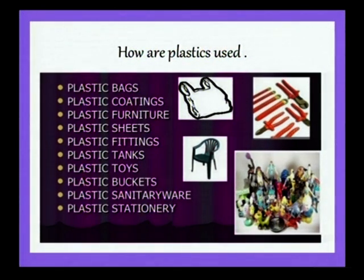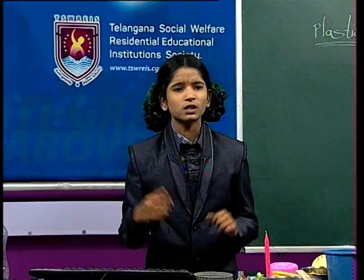We are using it for plastic bags, plastic coatings, plastic furniture, plastic sheets, plastic fittings, plastic tanks, plastic toys, plastic buckets, plastic sanitary ware and plastic stationery. All these we are using in our day-to-day life. Everything is made with plastic. So plastics play a major role in our day-to-day life. So, friends, we are using plastics a lot.